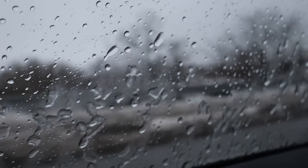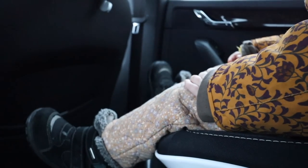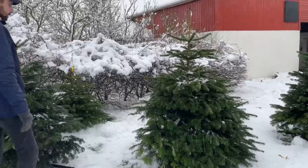Not the best weather for picking up a Christmas tree. We've had some really nice days with a lot of snow, but then it started raining today. Hopefully we won't get too wet. The wonders of life got the prettiest side for everyone to enjoy.